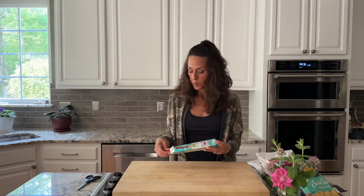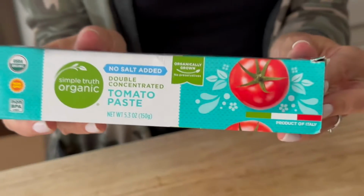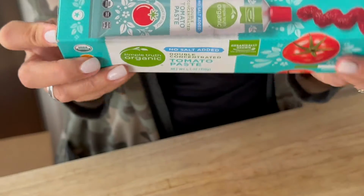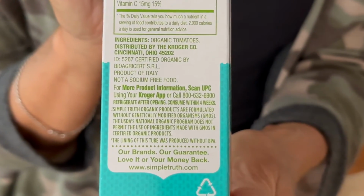I like to order tomato paste in a tube. That way it lasts longer, it's concentrated, and you can just put it in the refrigerator. All it has in it is organic tomatoes. Always good to have on hand.